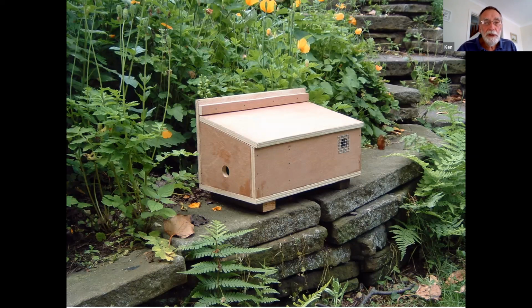In fact, these are homemade because although you can buy them, they're really too expensive, and the project budget didn't run to buying them. So we made lots of our own, and we put them in suitable places in lots of different gardens. And I can report that they were a complete failure, and none of them worked at all.